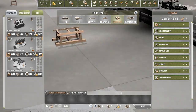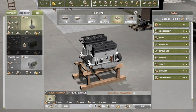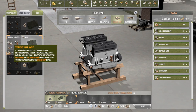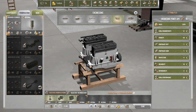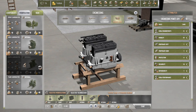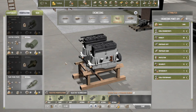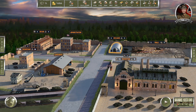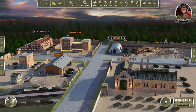And then I want to make a trailer twin power unit. +4 reliability is really nice. And this is really nice. -2 range, but the other two are nice. +3 agility, +1 cross country, +1 range, but -2 reliability. But I think we're going with that one. It's also almost the lightest option. Definitely the Wick carburetor. And the twin spark plugs. Two days, sure. Oh, we only have 27 for research now. That's not good.